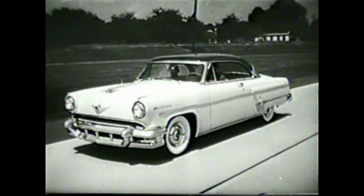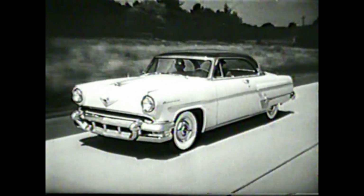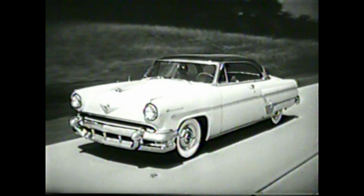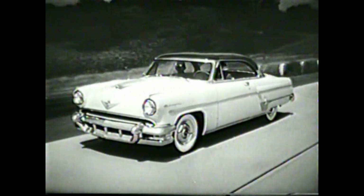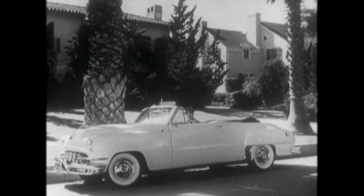So there it is, the car I think is the handsomest on the highway, and that experts have called the best in America. And you can call it your own if you go soon, real soon, to see your neighborhood Lincoln dealer.